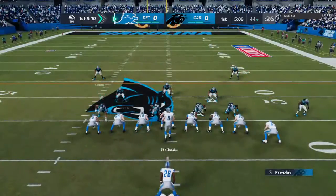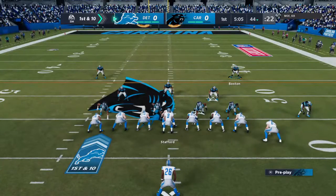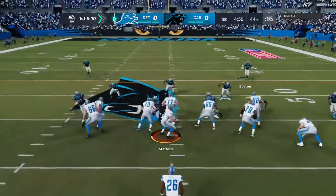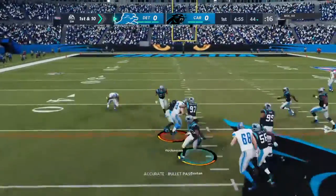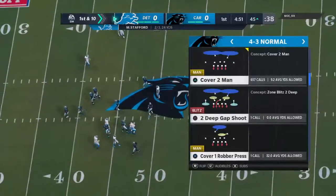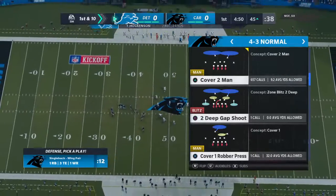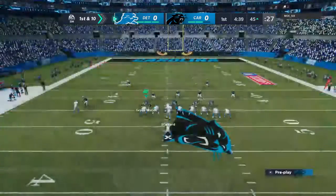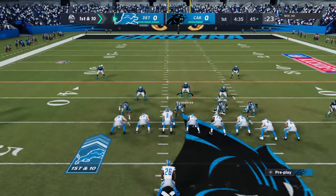First and 10, and they've got 3 tight ends out there. A jumbo package look. Off of play action. Here's Stafford. Catch is made by Hockenson, the tight end. And he'll be taken down across the 50 at the 45 in enemy territory. 10 more for him on that one. He's been a busy man. It's a first down. They show run with 3 tight ends here on first down.